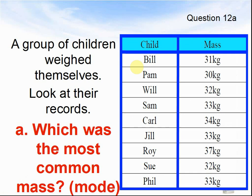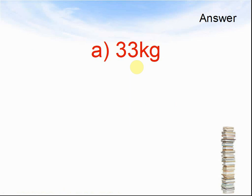A group of children weigh themselves, look at their records. What was the most common mass, the mode? Pause the video until you are ready to see the answer. Here comes the answer. The answer is 33 kilograms.